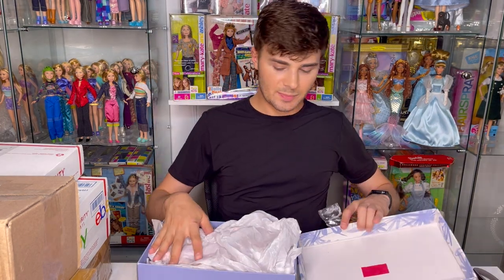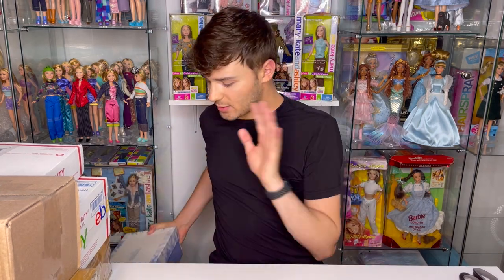I've been working on my out-of-box Mary-Kate and Ashley dolls because I'm trying to display every single outfit and every single doll that was ever released in the Mary-Kate and Ashley brand. So let's go ahead and open this one next.